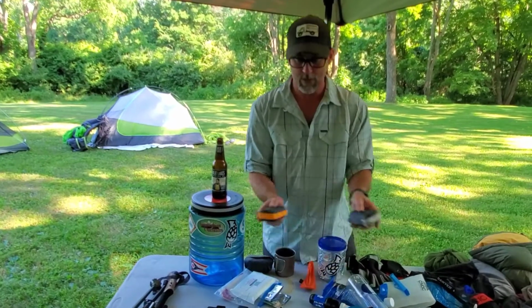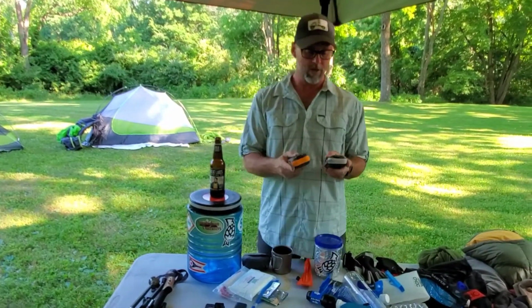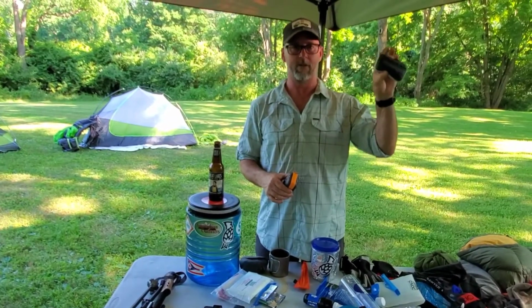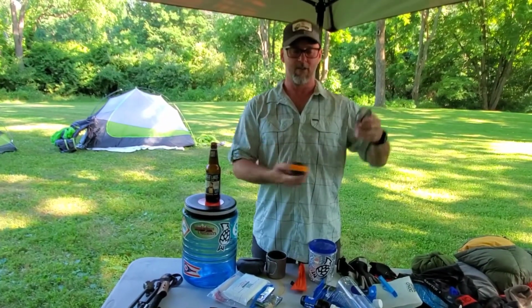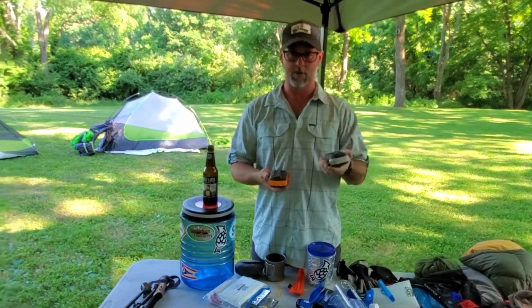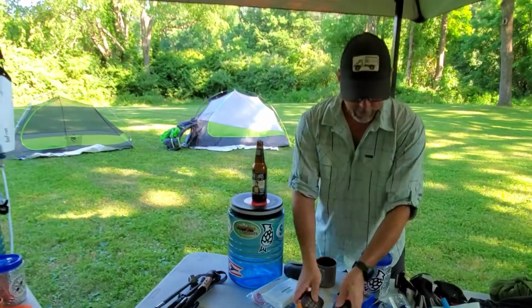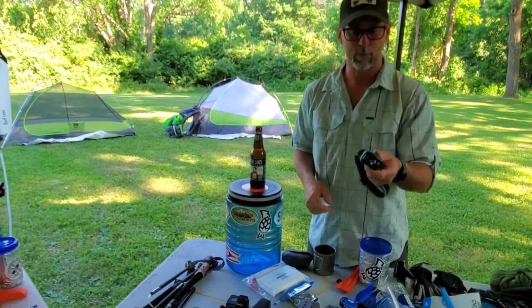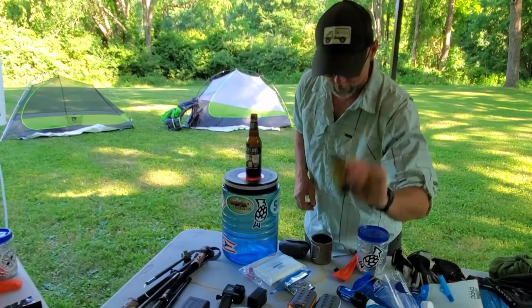When it comes to towels, if you notice, Ryan and I both have two towels. One is my face towel, one is my butt and pits towel. I don't like washing my face with the same towel that I wash my butt with, so I have two towels. A little bit of a luxury item, but it's worth it to me. Black Diamond Spot headlight, also bug net like Ryan's.